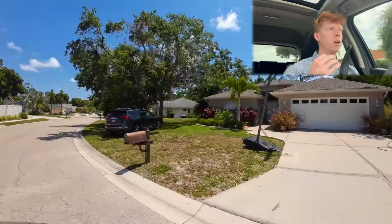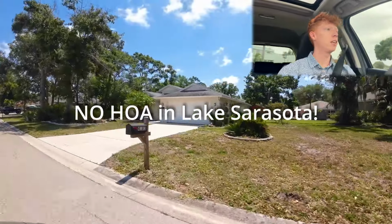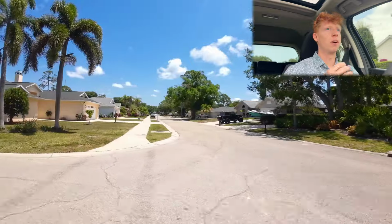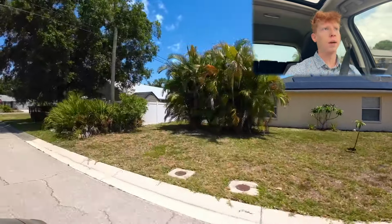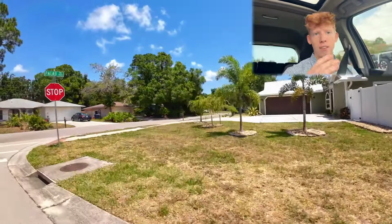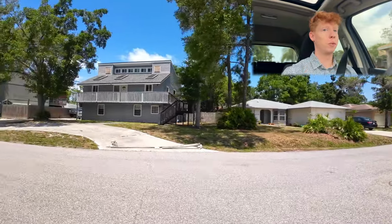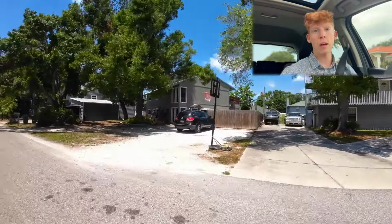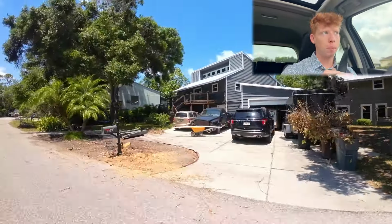Another thing that's really attractive about Lake Sarasota is it doesn't have an HOA fee or an HOA even. So you're not getting bogged down by an HOA telling you how to maintain your property or constantly charging monthly or annual fees for whatever it is that they provide. Lake Sarasota doesn't have any of that. So if you want to park a boat or an RV in your front yard, if you don't want to trim the hedges, you can do whatever you want, which a lot of people see value in.